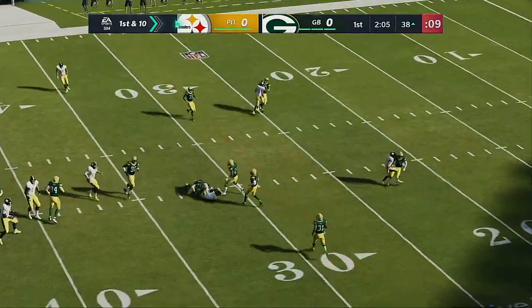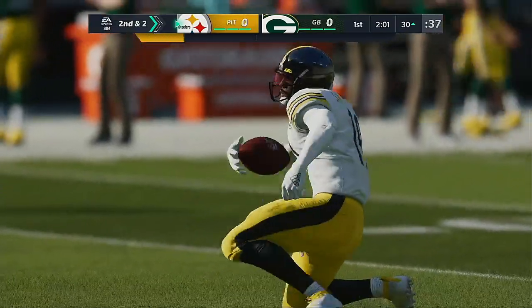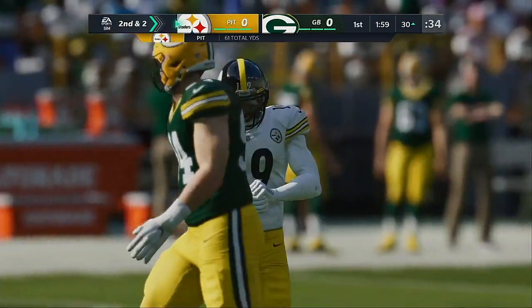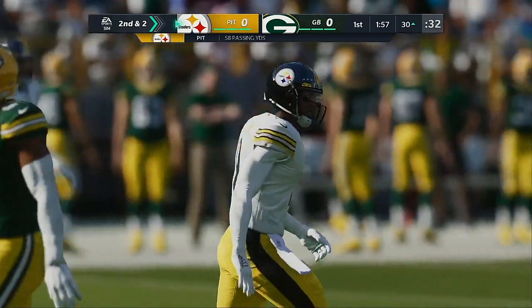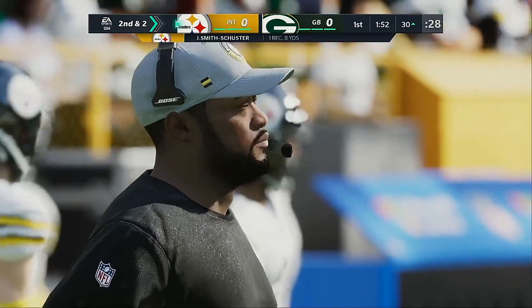From the shotgun, it's Roethlisberger, and hitting Juju on the slant. This will be stopped about 2 yards shy of the marker. 8 yard gain, 2nd and 2. Nothing fancy on first down, but a very consistent type of a play.